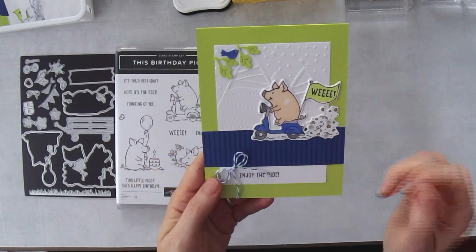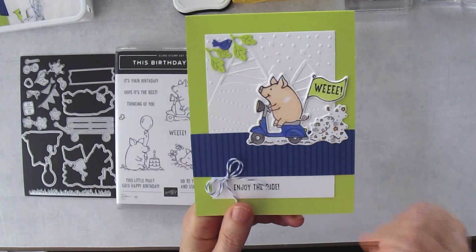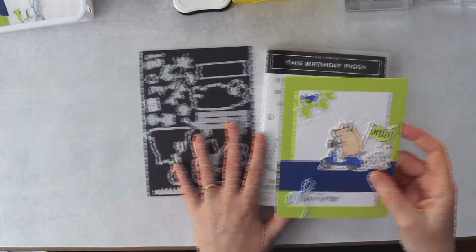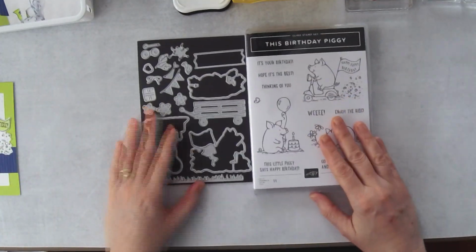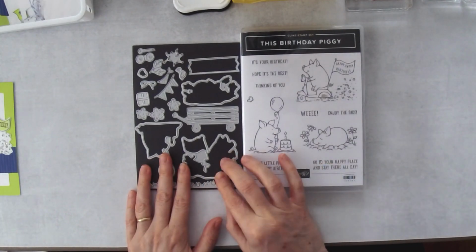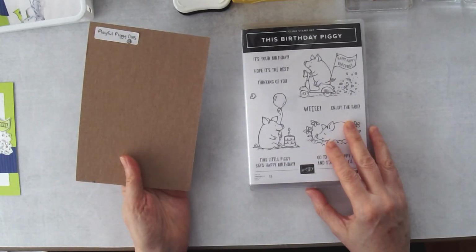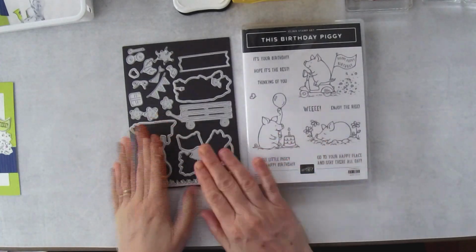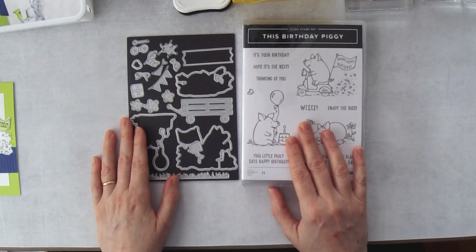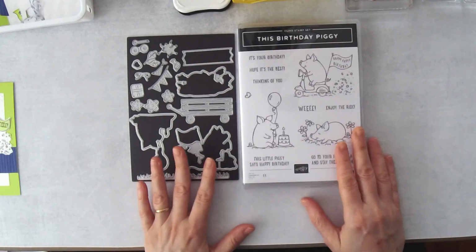And now that we have die cuts, you can add these little leaves and the little bird, and you can die cut out this piece as well, which I would have had to hand cut had I not had the die. So let's talk about this bundle. This stamp set, this birthday piggy, is in the annual catalog, and it didn't have a die set. And now in the month of September, you can get it with a die, and these are called the Playful Piggy dies. If you already have this stamp set, you can buy the dies as a standalone, or if you don't have this and you now want it, you can buy both of these together and save 10%.